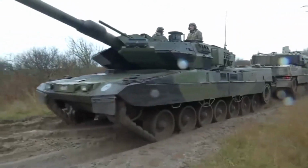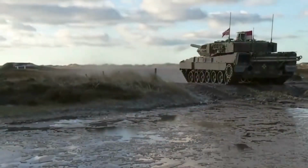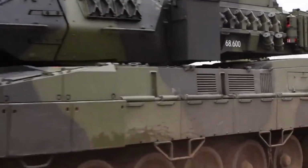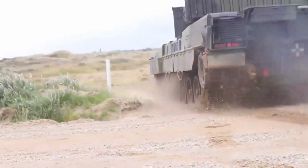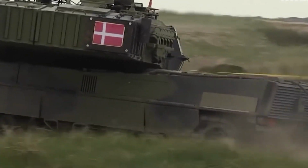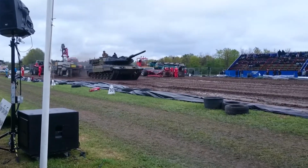This MBT is powered by a 1500 horsepower multi-fuel diesel engine. Despite the extra weight, the vehicle's mobility has improved thanks to upgraded suspension components. The Leopard 2A7's cross-country performance is comparable to those of other Leopard 2 series tanks.